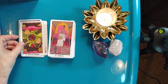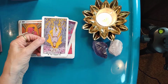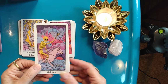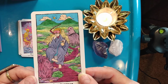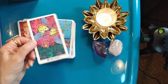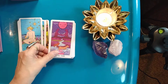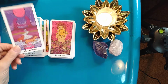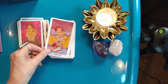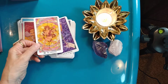The Wheel of Fortune. Justice. The Hanged One. And of course you can tell these images are based on the Rider-Waite deck. Death. And Temperance. The Devil, the Tower, the Star, the Moon, the Sun, Judgment, and the Universe.